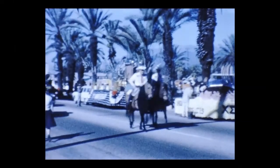Well, in 1963, the city celebrated its Diamond Jubilee. So here we have the lineup for the parade. This was actually taken by Fred Ford. And it's great because it's in color, but you can see how much has changed just in 25 years because the freeway is in the background.